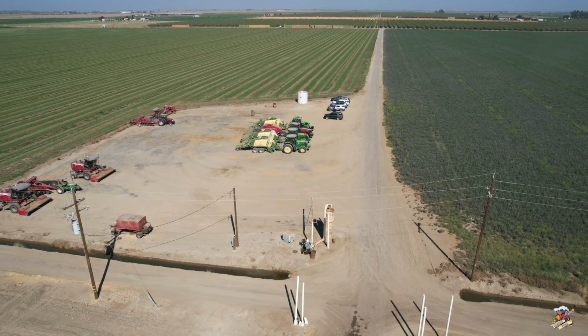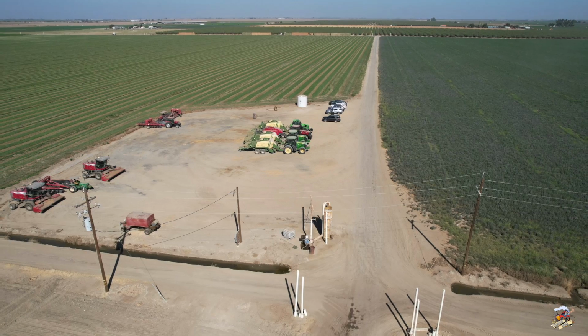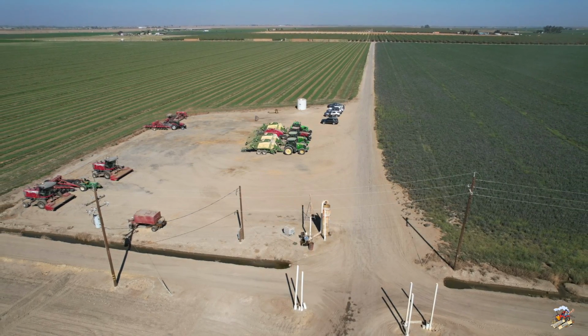Now we're going to go get the other 8280 hooked up to the Krone triple mowers and be ready for tomorrow. But first, let's check out this New Holland bale stacker.